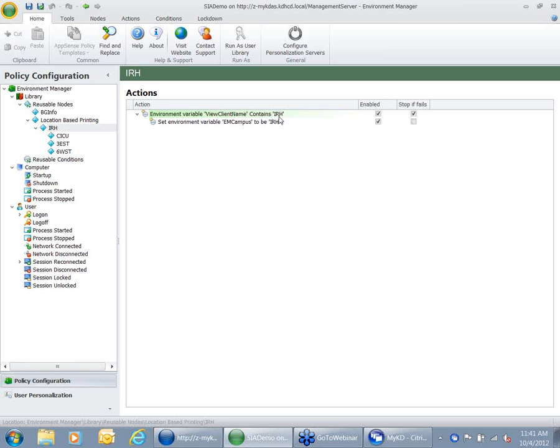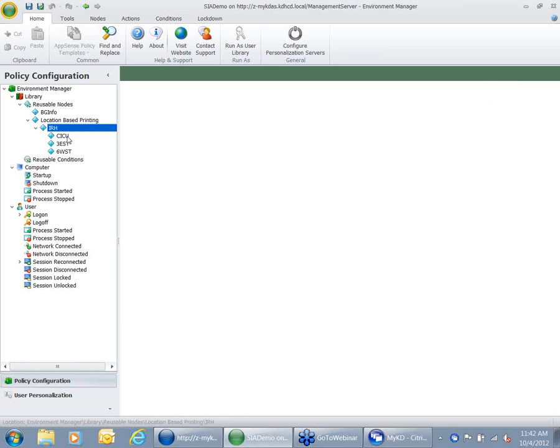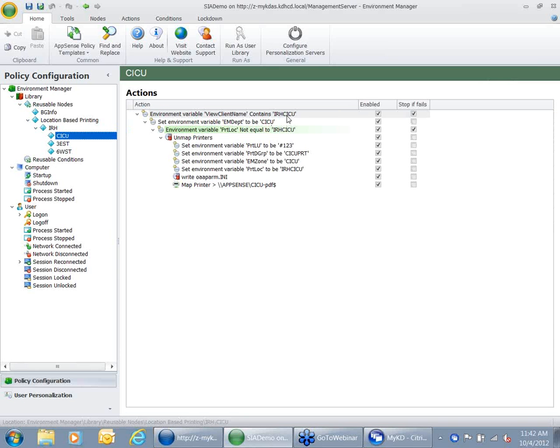So the campus is IRH. So we can see that the client name contains that, so it starts with that. And then we can see that it also contains their CICU unit. And so when it detects that, now we can start setting things. So we start unmapping the printers because we know they just came on. They weren't in that unit before, right? So it's making sure they're not just roaming from one computer to another in the same unit.